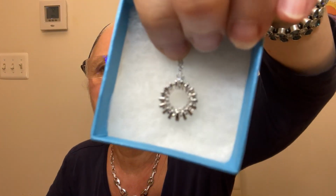This one is called the Arcadia necklace. Let's see what that is. I have no recollection of any of these things. Oh, this was one of my favorites. Okay, so this is just a simple little silver spiky circle thing. I'm going to put this one on because this is very me. So I tend to like the more delicate things.